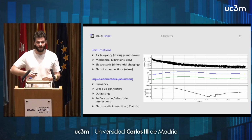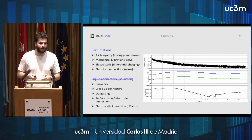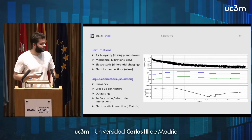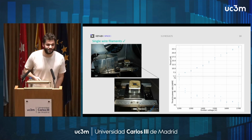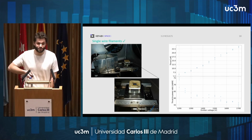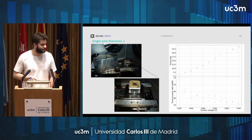And of course, if you feed the high voltage that is needed for our thrusters through the liquid connectors, you're going to have some electrostatic interaction directly on the axis of the balance. So this was kind of problematic. So the other solution that was tried is just to use physical wires, but using single filaments. The smallest you can get, they're about 60 microns in diameter.